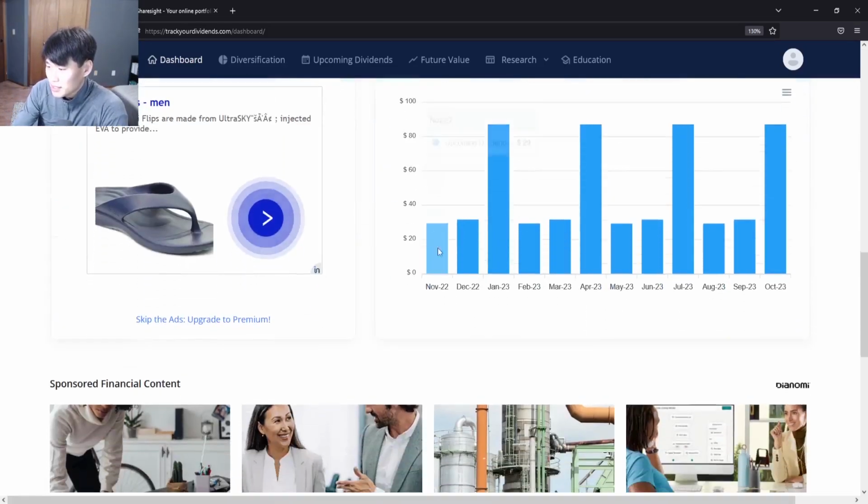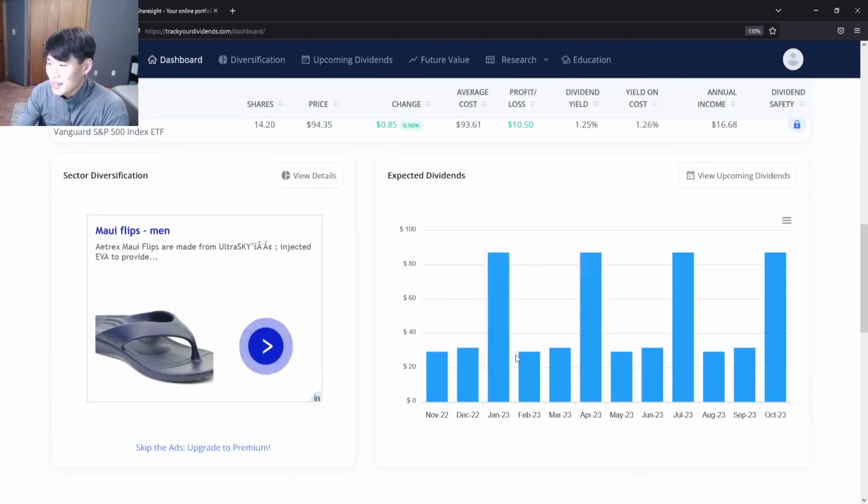So that is trackyourdividends.com. It does seem like some of the months are very heavier than others, and I think that's just due to positions, total holdings.